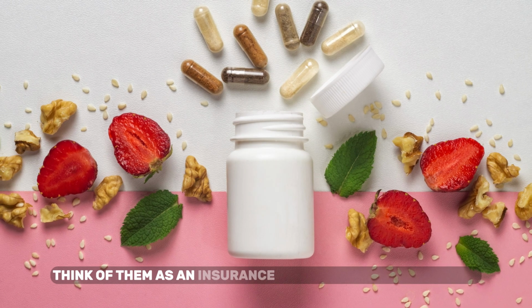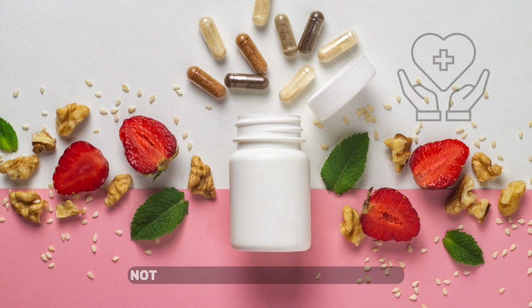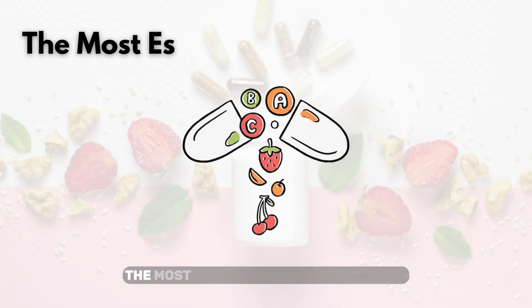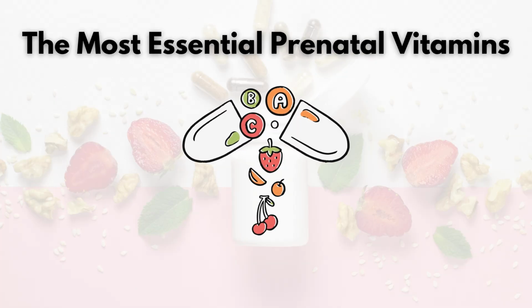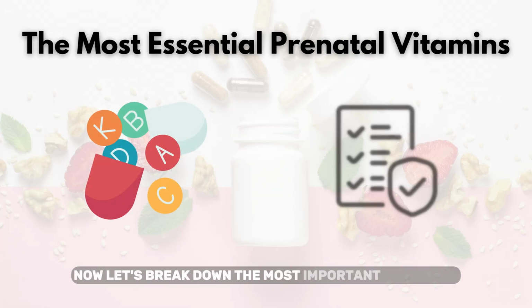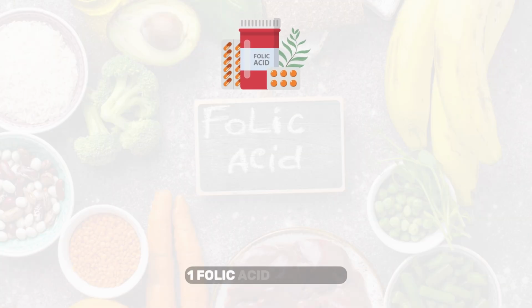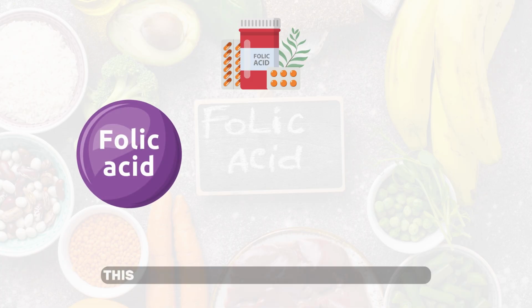Think of them as an insurance policy for your pregnancy, not a replacement for healthy food, but a reliable safety net. The most essential prenatal vitamins. Now, let's break down the most important nutrients you should look for in a prenatal vitamin. 1. Folic acid or folate. This is the superstar of prenatal nutrition.